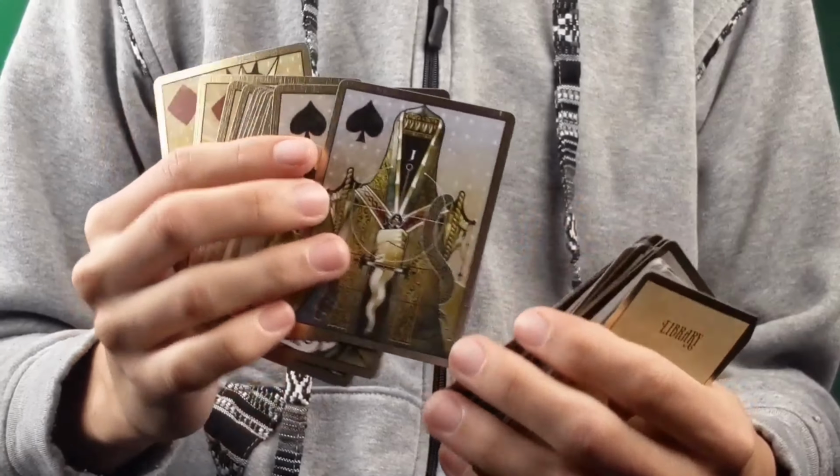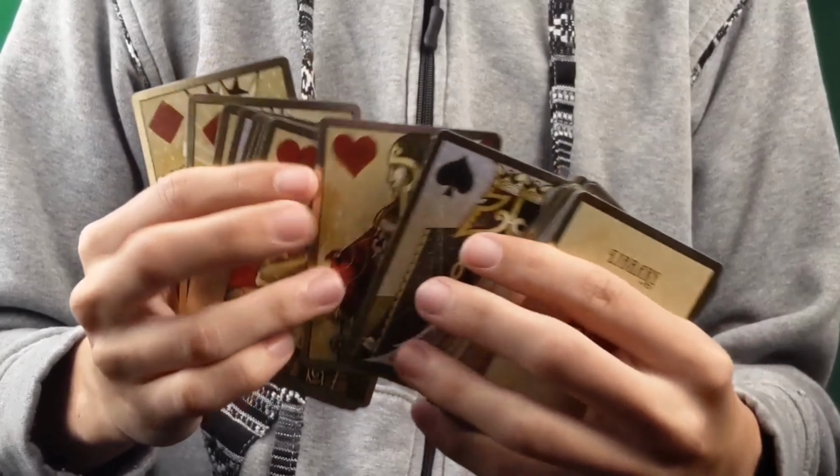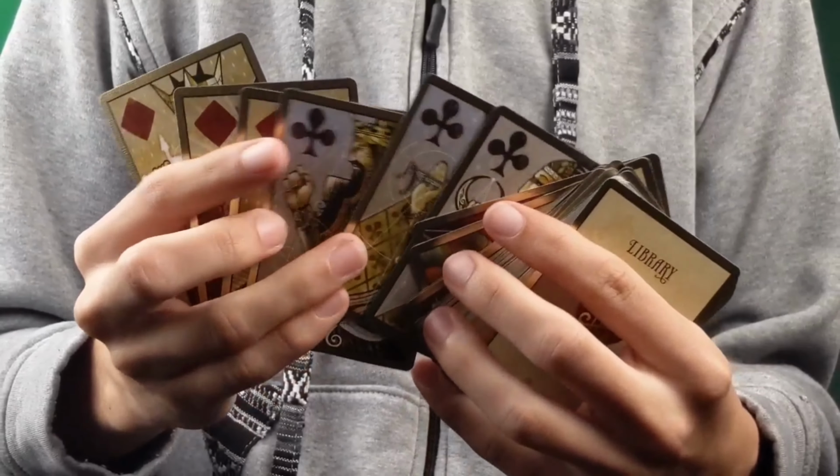But then honestly, my favorite part about this deck is the court cards. There honestly has not been a single deck in my collection that can trump these 12 cards. They're beautiful, they're intricate, and no other deck compares to them. And that's why this deck right here is number 4. Now coming in at number 3, we have the Orbit V5 playing cards.